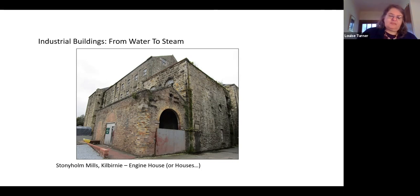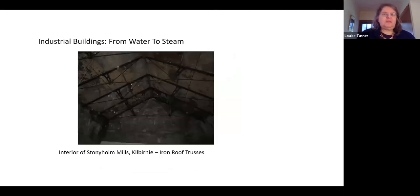And I think that kind of brings us to our brief whistle-stop tour of industry. So I'm going to move, one more time. I'd forgotten the lovely internal features you get in some of these buildings. This is Stonyholme, and it's got this use of new materials in the cast iron roof trusses, and you can see they're actually using the wires to draw them together.